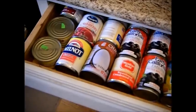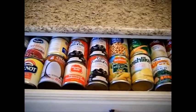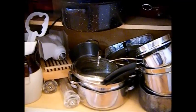Things like water chestnuts and stuff like that, things that I cannot grow or did not grow and cannot can, that's what goes in that drawer right there. I'm going to try to get rid of as many canned goods in my life as possible.